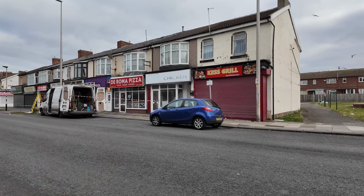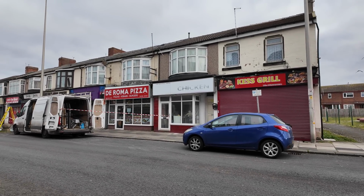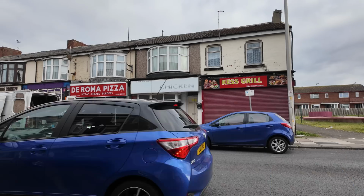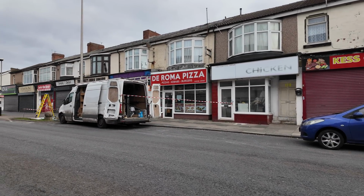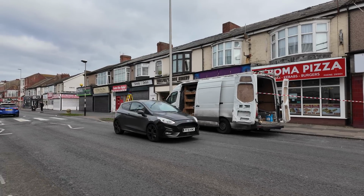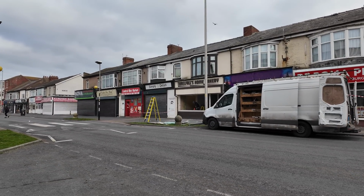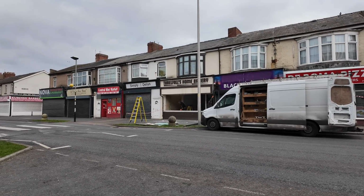We've got a lot of takeaways. Kess Grill. I remember when all these shops were different. There was a music shop round here actually. Yeah, a music shop. Camera shops as well. We've got one over there, Trell Falls Home Bakery. I used to go in there. That was a good bakery that. It looks, are they doing a new shop up over there?